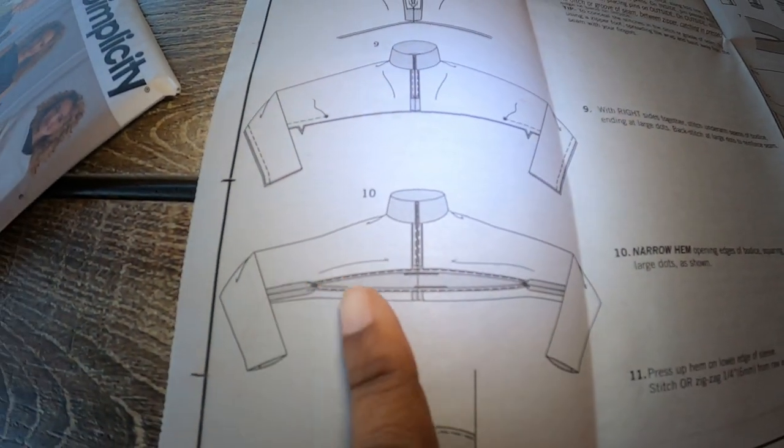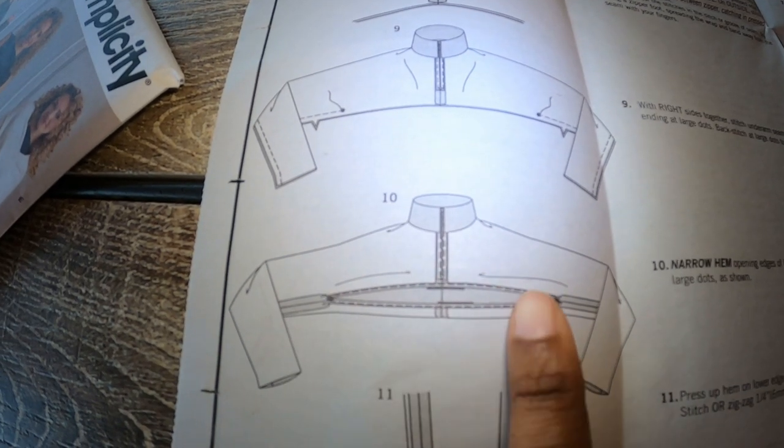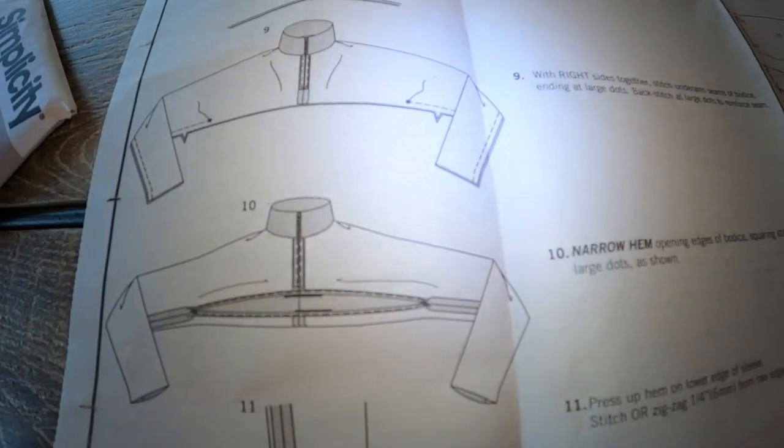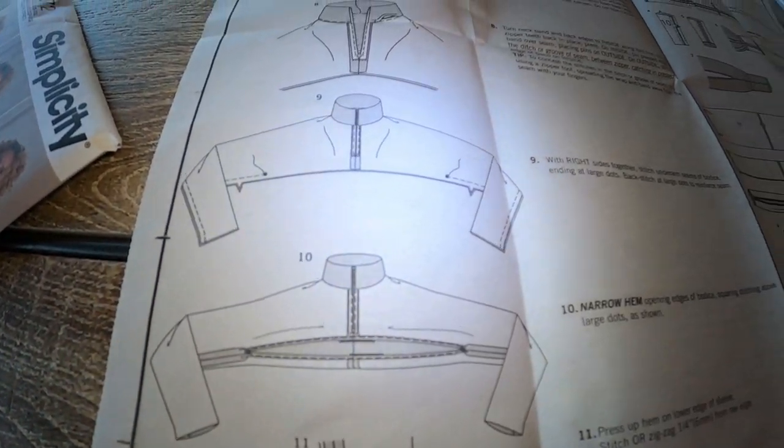It is showing that you just have an opening here after you install the zipper, and then you just slip this on over your head. So that should be a pretty simple make, I would think.